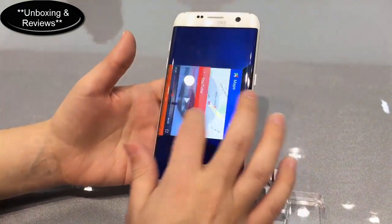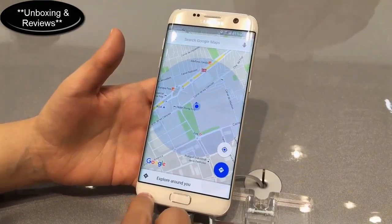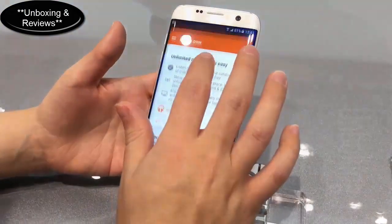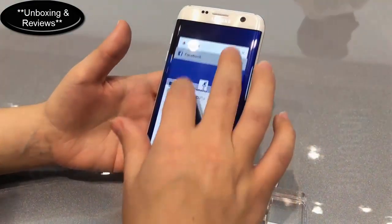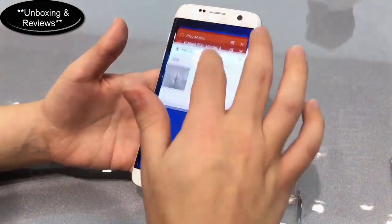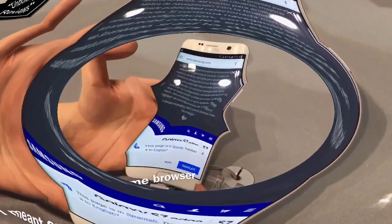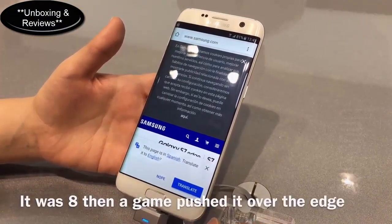Now let's go through and see what happens now. So maps. Oh, well, I'm not sure what to count that as, but let's go ahead and try YouTube. YouTube is still open. Play Music is still open. Play Movies is still open. Photos is still open. Facebook, I know I couldn't sound any more enthused. And right now we have reloaded the Samsung browser. So what was that? How many apps was that? Was it 7 or something?